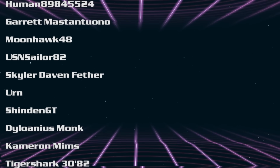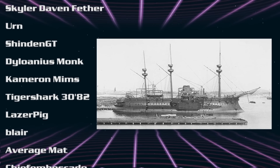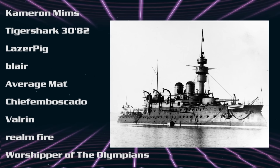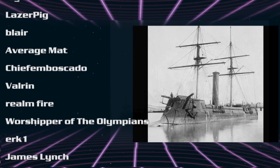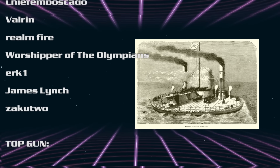Well, while we wait for our inevitable doom from the Martians, let's take a look at some of these whack ironclads. Oh, that one's goofy looking. Oh, I like this one. France made a castle float. Oh, that's one hell of a ram. Oh, look at that rushing around, boy.